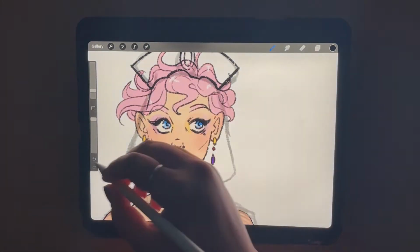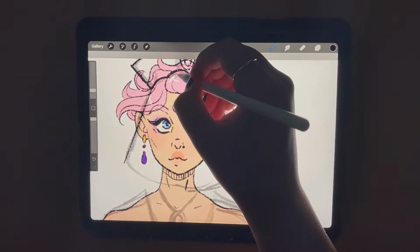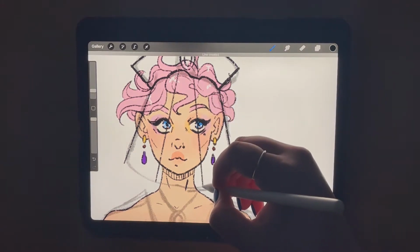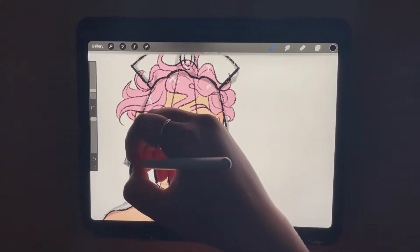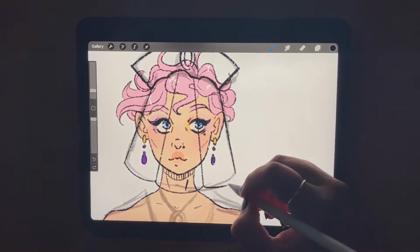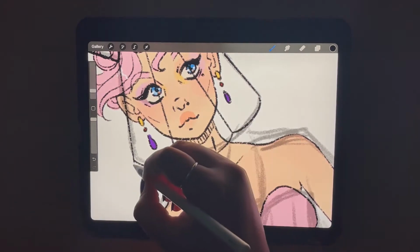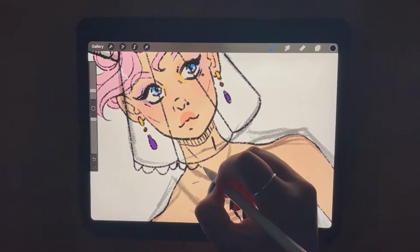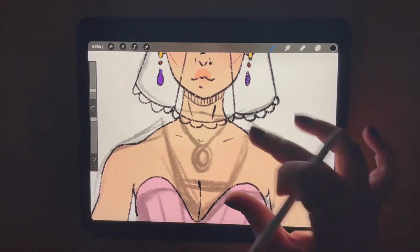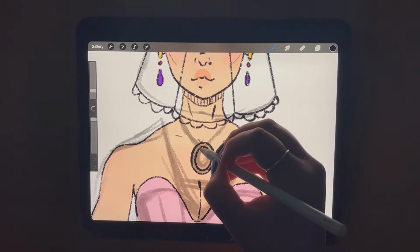I love it anyway. But she's got the stiff, starched, white peasant top, a corset, and this thick heavy overskirt over top of probably some softer underskirts, I don't know. But I love little veils with this little scalloped edge, so I had to put that in there. It's a fan favorite of mine.